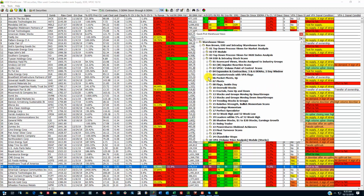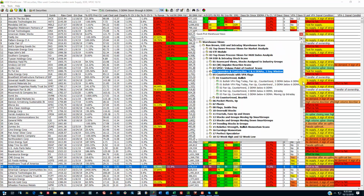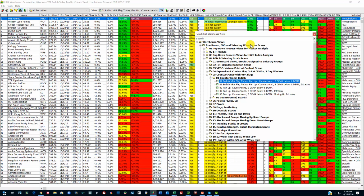The next set of scans is Countertrends with VPA flags. So what have I done here? I have set up some warehouse scans, and these are what I call counter trends.